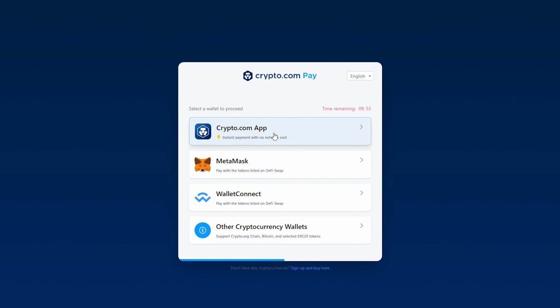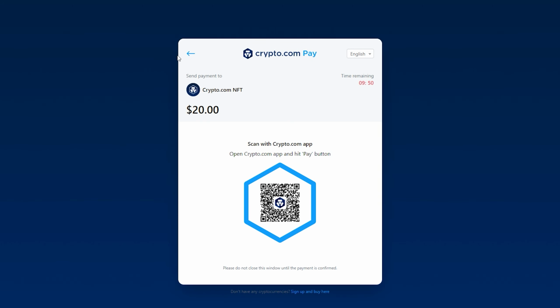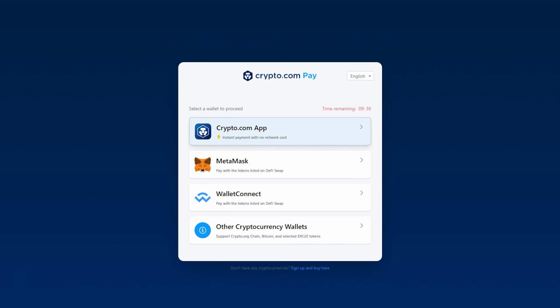So you go here, then click on this, and then you got to go to your app. On the top right of the app, it's going to say Pay, and then it gives you an option to click scan a QR code, and then it'll get processed. And that's pretty much it.